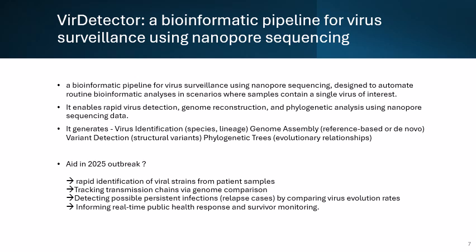So I heard of this FEAR detector from another paper, which I feel like can significantly aid in dealing with the 2025 outbreak. FEAR detector is a new bioinformatics pipeline designed specifically for virus surveillance using nanopore sequencing data.